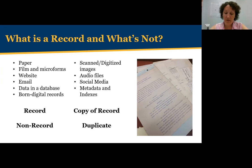If you duplicate a paper record in microfilm format, you might decide that the microfilm is now the copy of record and destroy the paper originals. The copy of record is whichever version of the information your office currently uses to fulfill the legal retention requirements for that type of information. As long as the information is an authentic duplicate and the format and media meet IARA standards, then any version of the information can be the copy of record.